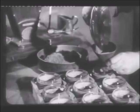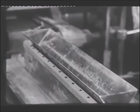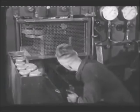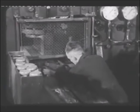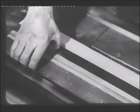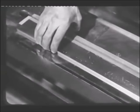The tungsten powder is weighed out into suitable charges. It is placed in a steel mold, carefully leveled, and packed down. The mold goes into a hydraulic press, and a pressure of about 100 tons is applied. When withdrawn from the mold, the metal is in bar shape, but as yet it is very fragile.